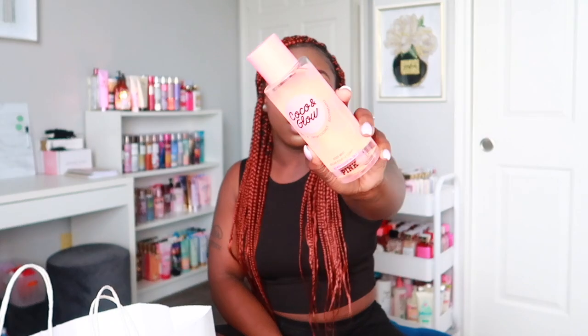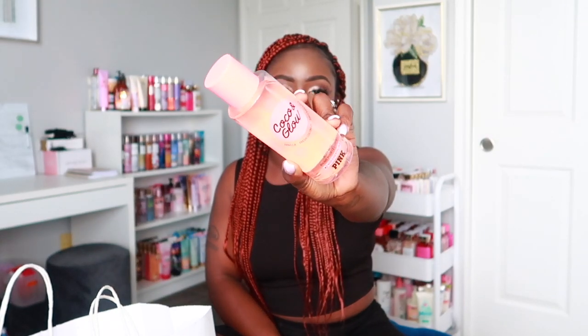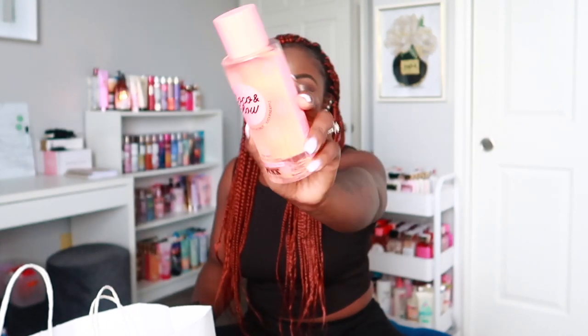And then the next one I got in here is the Cocoa and Glow body mist. It looks like this. Love the packaging. It looks like the original pink packaging, but I do like the scent. This one has notes of vanilla, fresh coconut, and juicy pineapple. It smells really good. You can definitely smell the sweetness from the pineapple, and you definitely smell the vanilla note in this one as well.